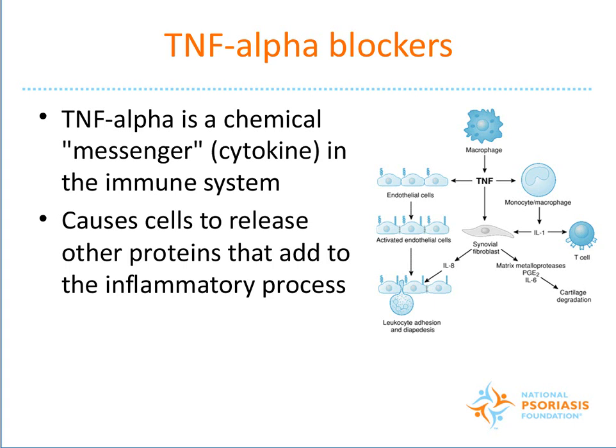So in the case of psoriasis, it can lead to the proliferation of skin cells and the psoriatic plaque. In the case of psoriatic arthritis, it can lead to activation of macrophages, monocytes, and other cells, and destroy cartilage and joints and bone. So when it's in balance and a person is healthy, it plays a good role. When it's out of order, you can get great damage. So again, these cause cells to release other proteins that continue to add to an inflammatory process.